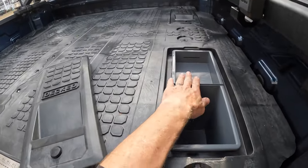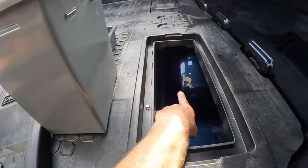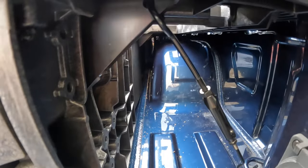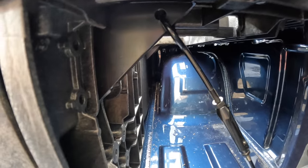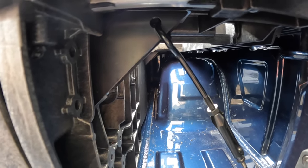But you can see they give you these stash bins now. And if you don't want to use the stash bins, you basically have an open deck all the way to the back of your truck, which I don't know if you can see there. So you can stick long items along the side of the drawer here, like short pieces of conduit or even a short fishing pole if you have a longer bed on the truck itself.